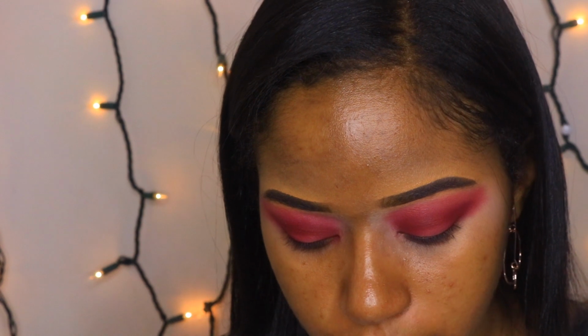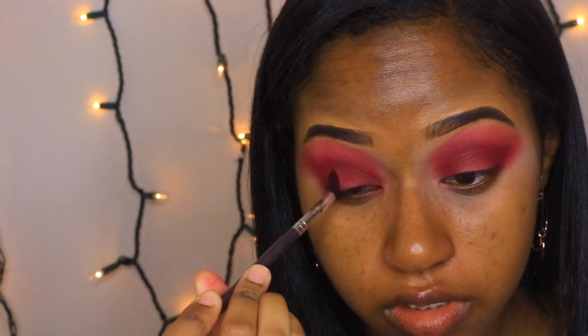So I'm gonna go back into the shade Twilight and just deepen up my crease a little bit more, because the shade Carina kind of hid the darkness of my eye look a little bit, if that makes sense. Like, swirl the shade in there.